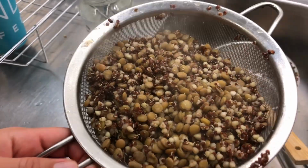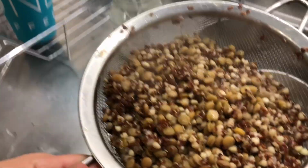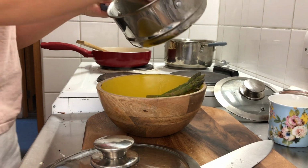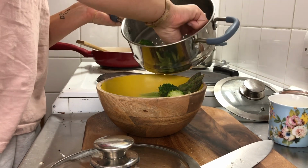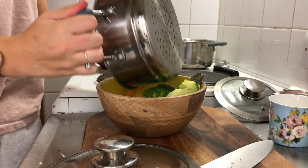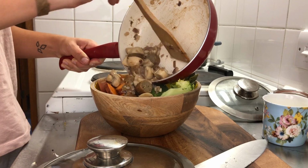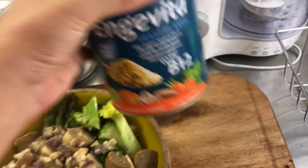Okay, I have drained off the last of the water from the grains, and I'm obviously not going to eat the whole of it, so I'm going to portion it up, use some for later and some for now. This is my bowl. I'm going to top it off with a bit of nutritional yeast.